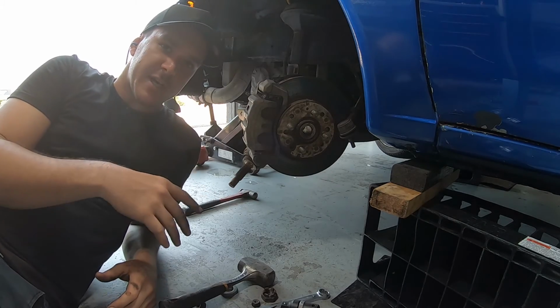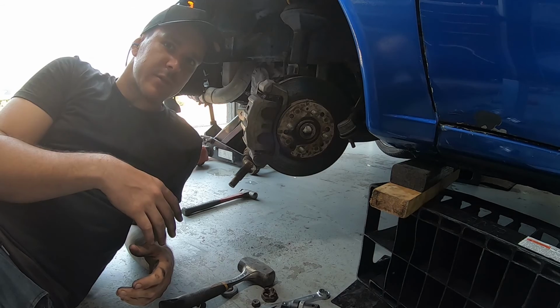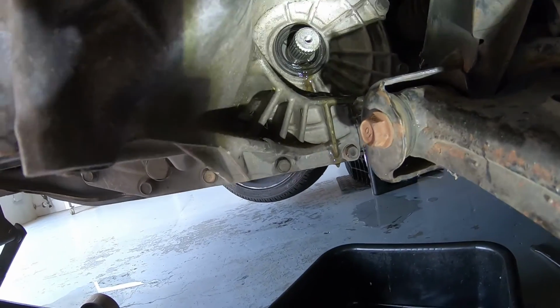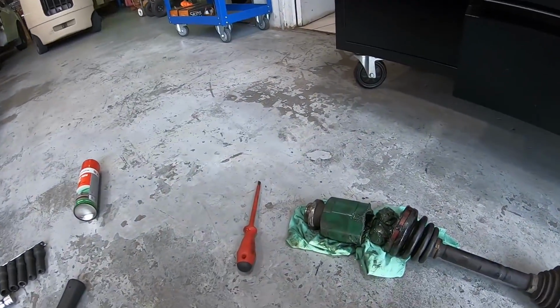I'm going to have to get a drip tray under here because we're pulling the shaft out of the gearbox. It's going to lose all the gearbox oil, so I'm going to definitely get onto that now. Alright, so that's the shaft coming out the gearbox. So I've managed to get it out. This is what we're looking at here.